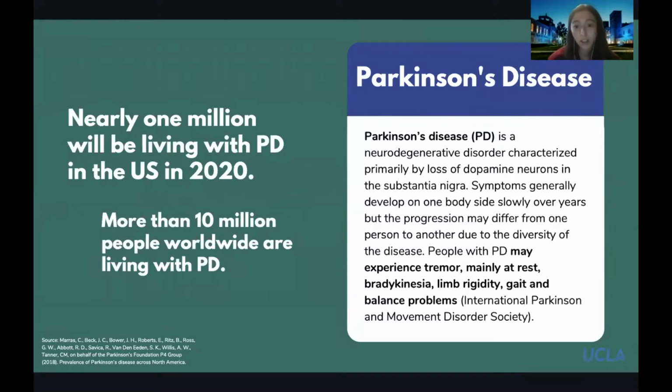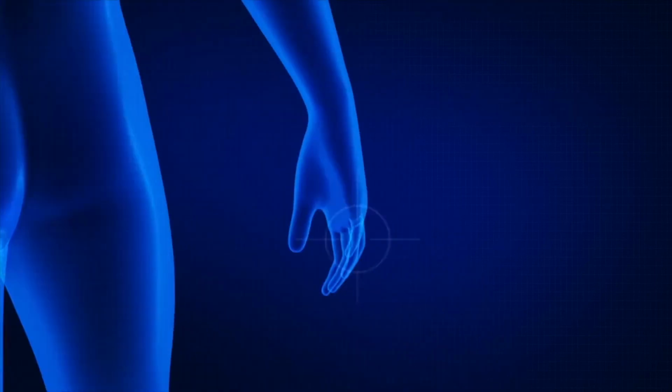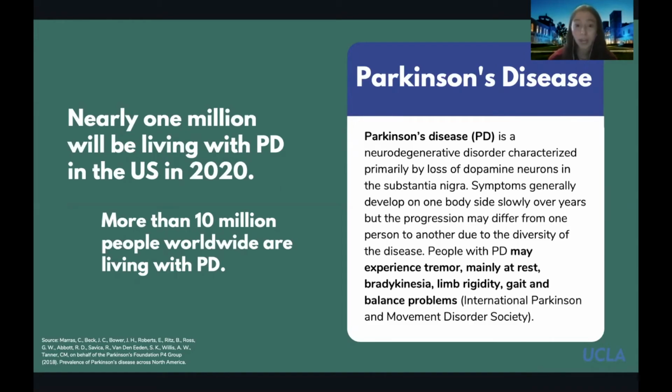Parkinson's disease, on the other hand, is a neurodegenerative disorder that's characterized primarily by loss of dopamine neurons in a brain region called the substantia nigra. Symptoms generally start on one side of the body slowly over the years, and then will progress in different ways depending on the person, because of the diversity of the disease. People with PD usually experience tremor, mainly at rest, bradykinesia, which is slowness of movement, limb rigidity, and gait and balance problems. Nearly 1 million people will be living with PD in the US in 2020, and more than 10 million people worldwide are currently living with PD.